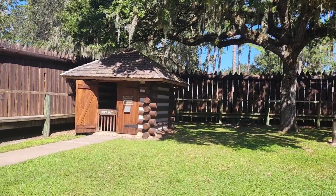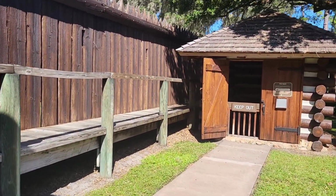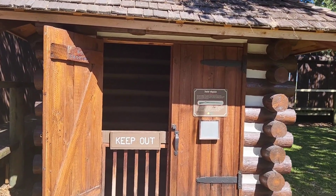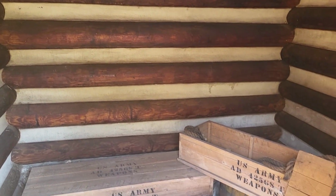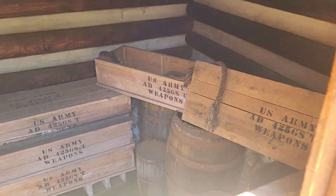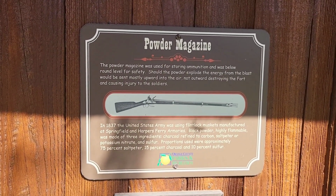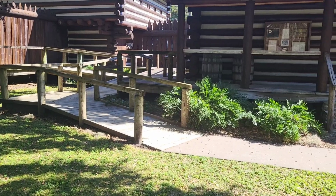Outside here, you don't have to start here, but I usually start here at the powder magazine. They stored the gunpowder and ammunition here below ground level in the event that there was an explosion. The powder would go mostly upward and not outward and damage the fort. These are just boxes now to demonstrate the powder magazine. If you're watching this video and you want to read any of the plaques, I will pause for just a moment, and you feel free to pause the video or screenshot to get a good reading of that.